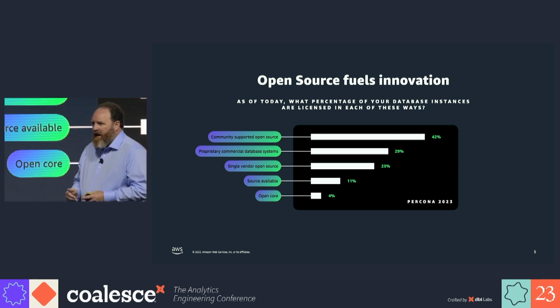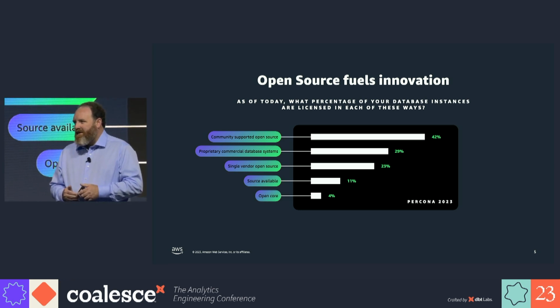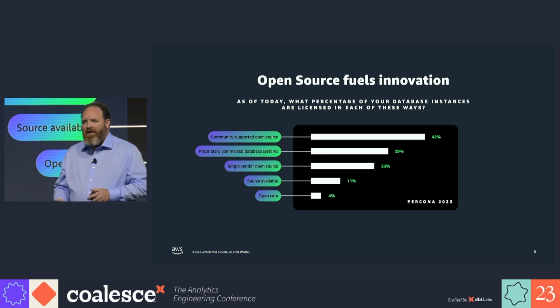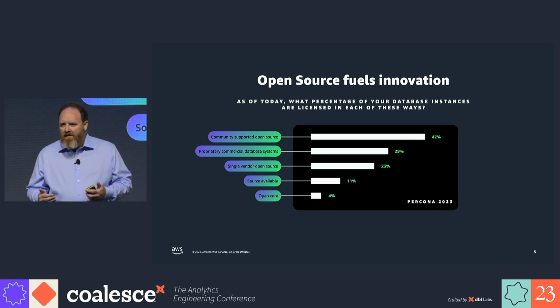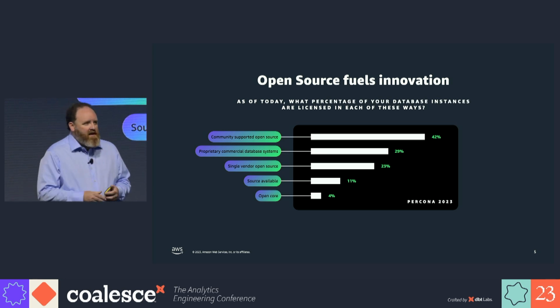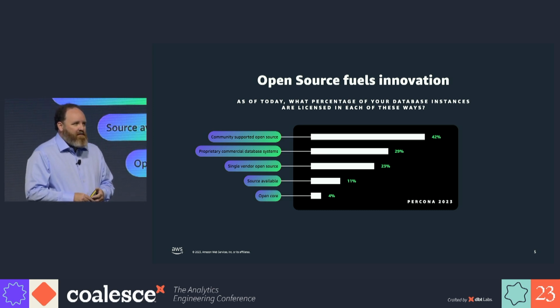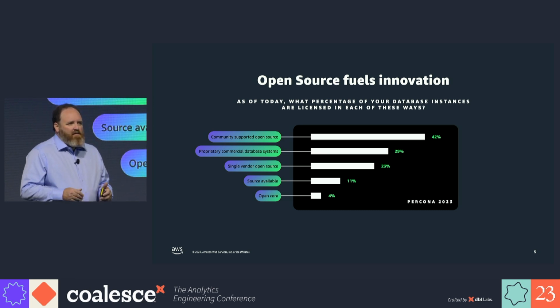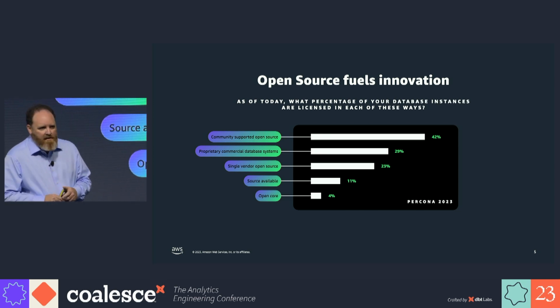But when we talk about open source, once we get past the license, right? License is table stakes. You need a license that meets that open source definition. There's a lot more to discuss about how open source fuels innovation. And I think that requires us to think about some of the modalities of open source.